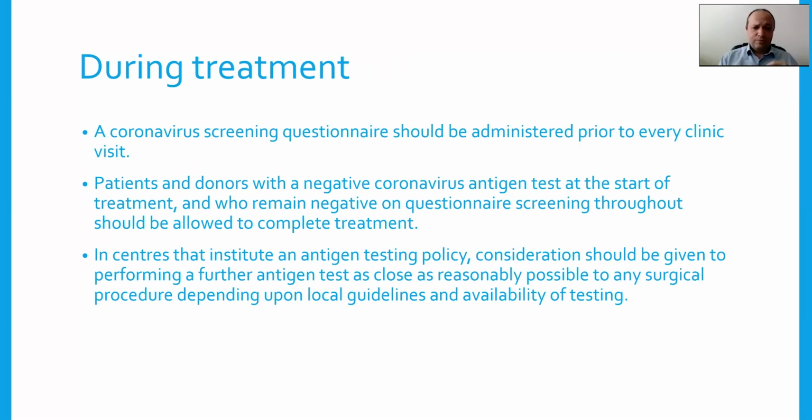So during treatment, as I said, we have a coronavirus screening questionnaire, and that's recommended in the guideline as well. Patients and donors with negative coronavirus antigen tests at the start of treatment and who remain negative on questionnaire screening should be allowed to complete the treatment, says the guideline, which seems reasonable. You know, if you're negative, why shouldn't you continue to be treated?